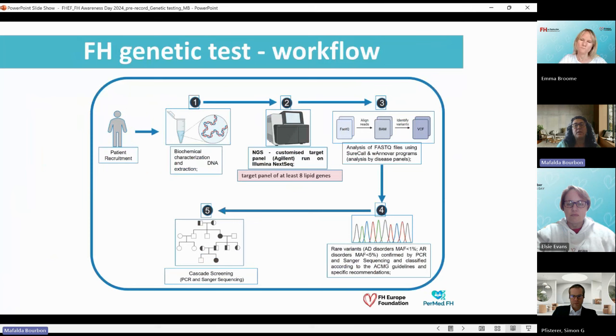We can study many genes at the same time. After we amplify your DNA to study the genes that we want, we have to analyze that data. It's a time-consuming and sometimes complicated part of analyzing all the data.